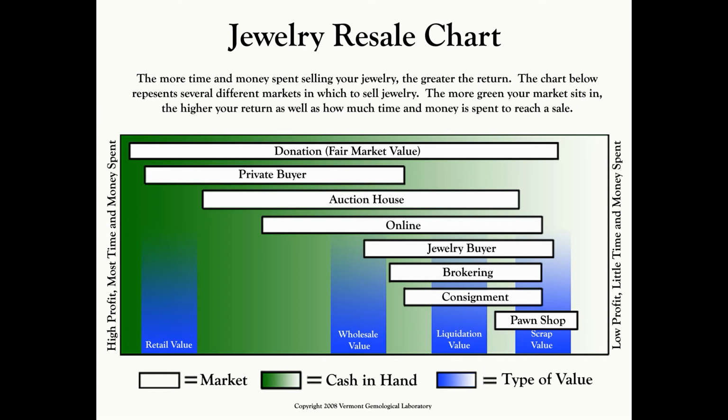The last market option that you have is a donation. This can be made to a nonprofit 501c3 that will use the item within 3 years. It's wise to consult a professional appraiser and an accountant when donating fine jewelry.